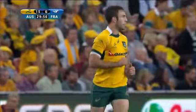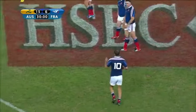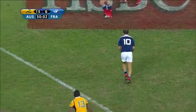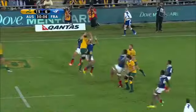Well, the French so far have only had 39% of the possession in this match. They've had a lot of it in the first 5 to 7 minutes. They need to get their hands back on the ball to get themselves back into this game.